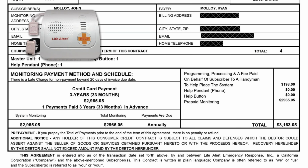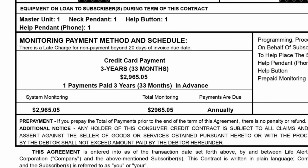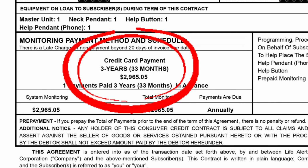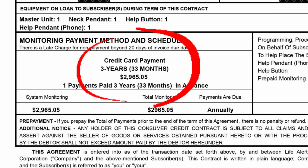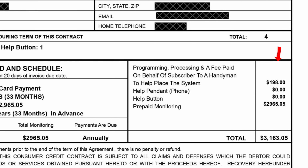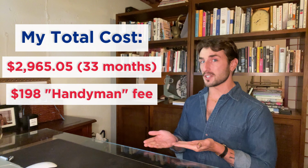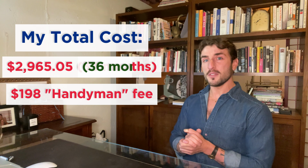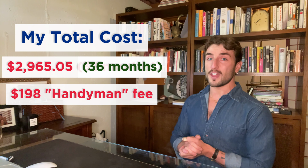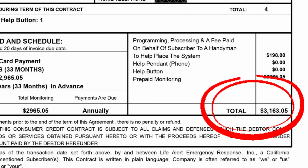So for my home system, my mobile system, and my wall-mounted help button, right here you can see that I paid $2,965.05 for 33 months. That breaks down to $89.85 per month. I also had to pay a one-time $198 for a handyman to help place the system. And this charge seemed weird because I installed the system myself. But on the plus side, I did get 3 months free for paying for the entire 3 years in advance. But these prices are still high, coming out to $3163.05 for 36 months.